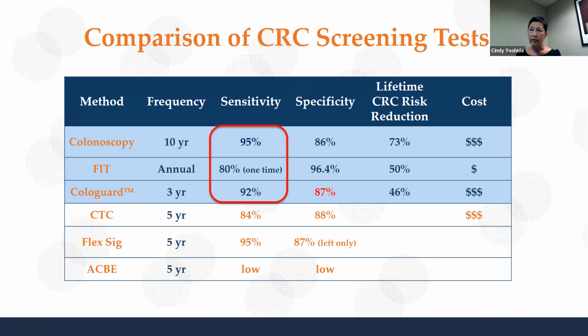So sensitivity here, you might say, well, colonoscopy is the gold standard, right? It's the way that we actually can find colon cancer. But the sensitivity of colonoscopy is still not 100%. And so it's important to remind you that if you're having a colonoscopy, you need to make sure that the person who's doing your colonoscopy is somebody who does a quality colonoscopy.